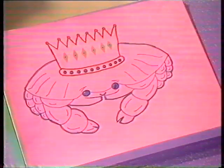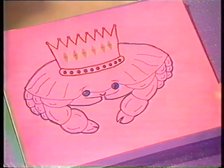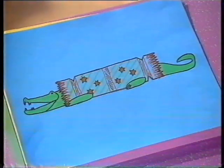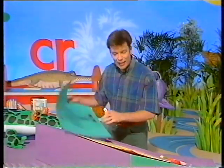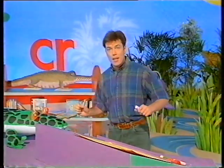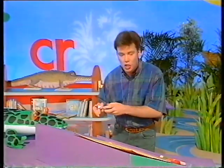The first one is of a crab in a crown. And here's a crocodile in a cracker. And this one is a crazy crow with a crazy hat on it too. And the last one I'm going to draw is going to be a completely crazy, creepy, crawly creature.